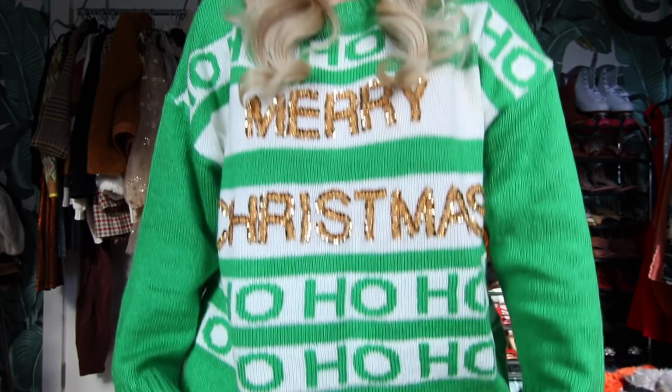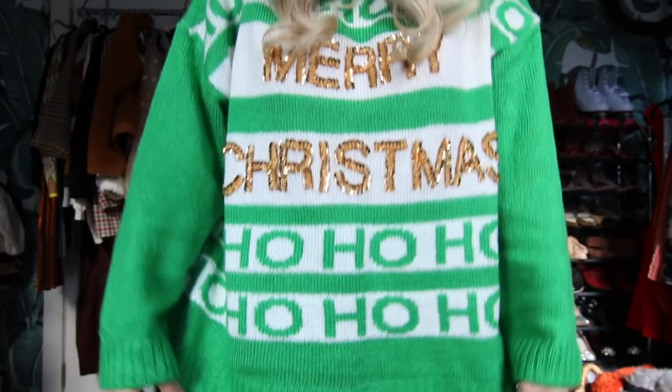It depends on what the sweater type is. Like this one I'm wearing, also from ASOS. I love that it's kind of long, but I also love sweaters that are really cropped, so you can wear them with high-waisted jeans and skirts. I think it looks so cute. You don't have that additional bulk.